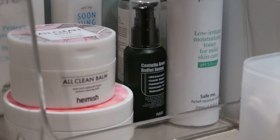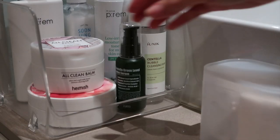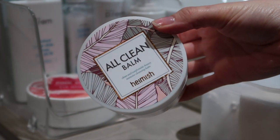So let's dive into the routine. The following routine can be used both AM and PM, excluding a couple products that work best at a certain time of day, so I will mention that throughout the video. The first step of course is cleansing. I have been double cleansing since honestly forever, since I ever started wearing makeup, and I would definitely recommend it for all skin types, especially in the PM.